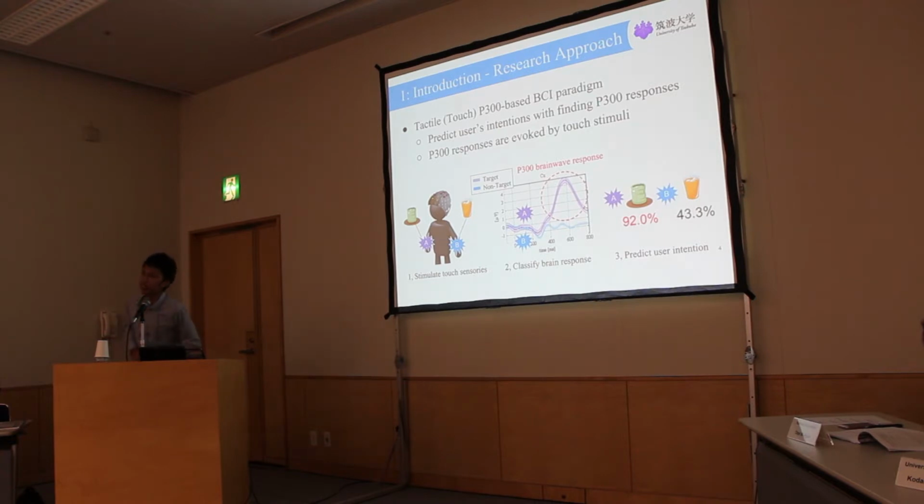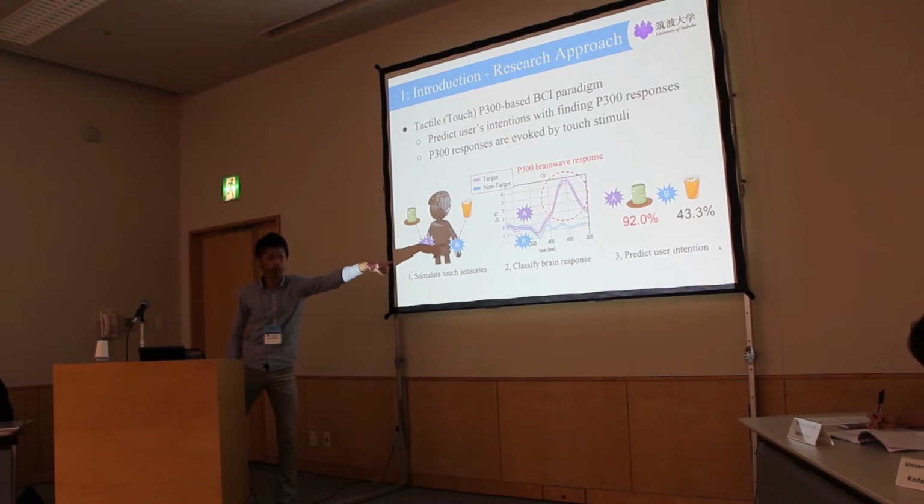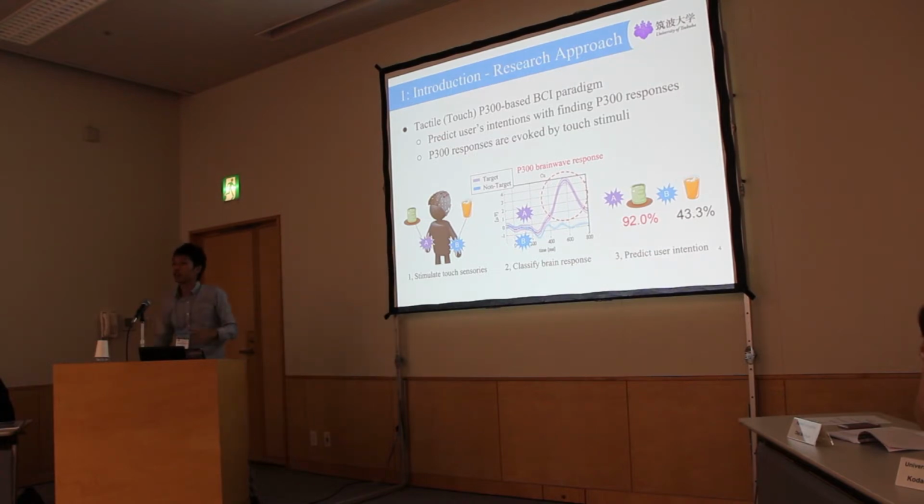So there are many research approaches in BCI study, but I chose the tactile P300 BCI paradigm as my research topic. This P300-based BCI paradigm can predict users' intentions by finding P300 responses like shown here, and these responses are captured from human brain waves. And to evoke these P300 brain responses, we gave vibration stimuli to human skin in certain areas. So I will show you an example.